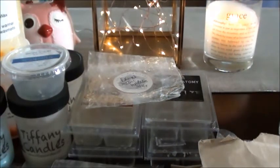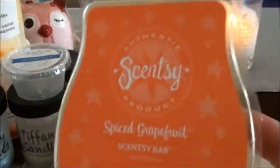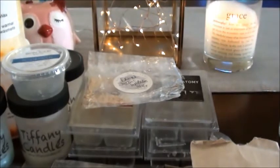I'm trying to think, how well did this do? I don't think it did as strong as it did, but it's pretty old. I remember the first few times I warmed this, back when I first got it, it was pretty strong, but I think it's just so old. When did they last put out Spiced Grapefruit as original? It's not a Bring Back My Bar either. I was looking to see if there was a date on here, but I don't see one. Yeah, I need to get through my Scentsy stuff. I have probably 8 or 9 more bars to get through.